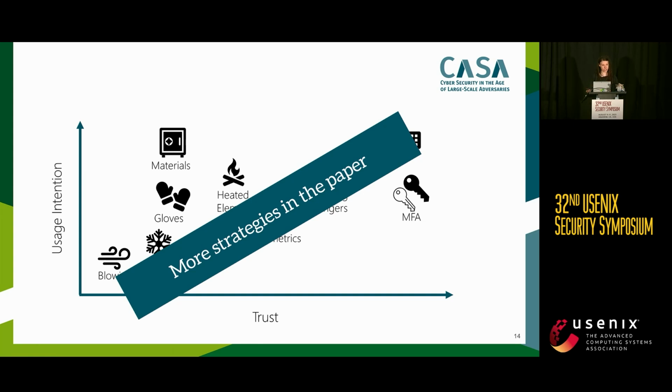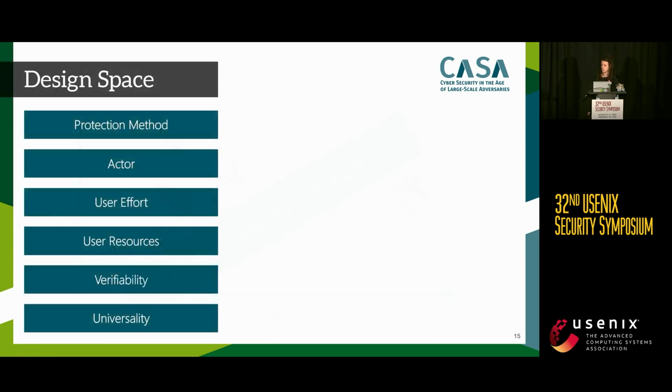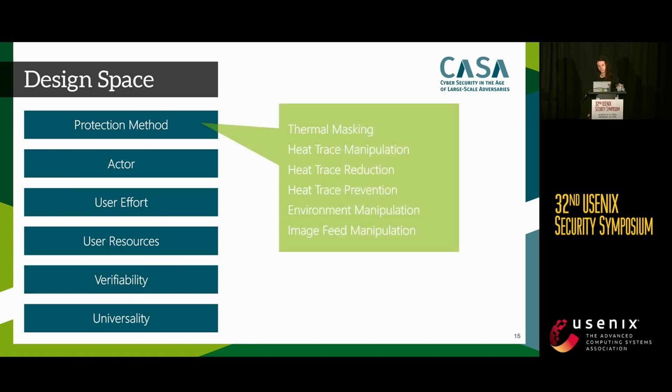So after our studies, we developed a design space that had these 6 dimensions. First, we considered the protection method. So what is contributing to that the user is protected? Thermal masking is you cover your hand, so you leave additional heat traces. You have the heat trace manipulation with the privacy enhancing keyboard, where we shift the heat traces around, but we don't change the composition of them.